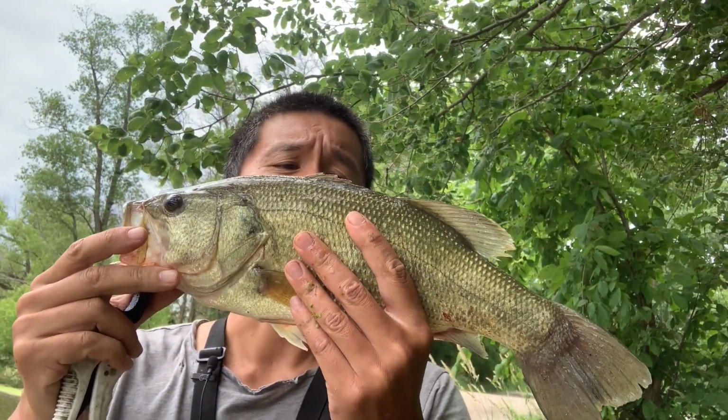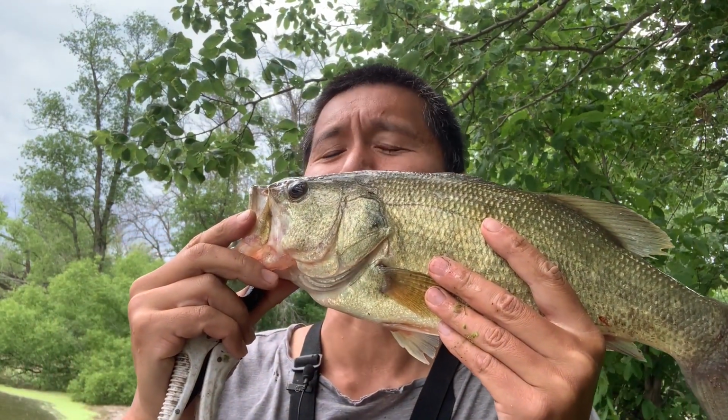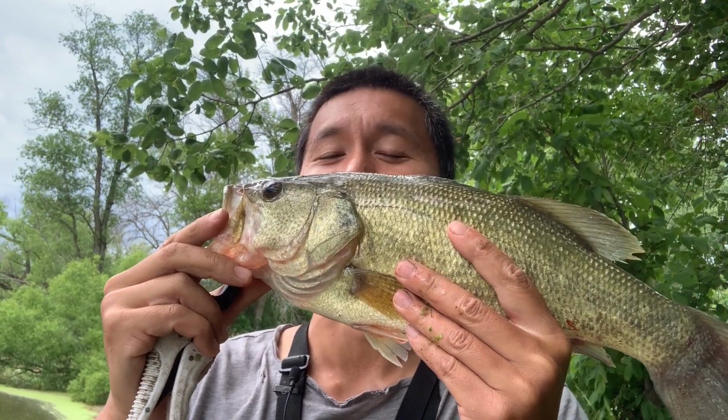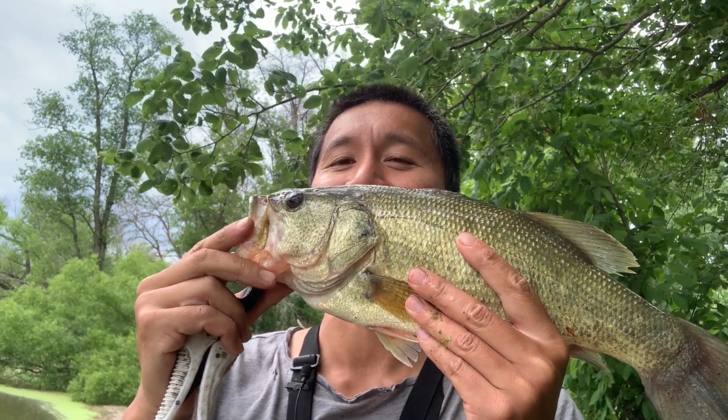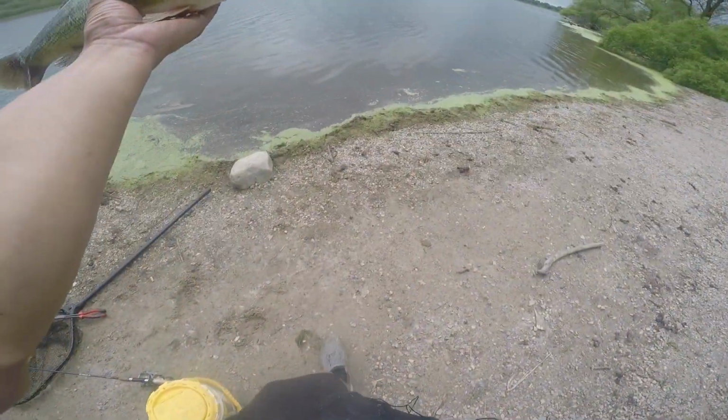2.2 pound largemouth bass. 2.2. Best bass of the year. Well, best largemouth of the year so far. I've caught bigger smallies. Probably one of the few fishermen that catches bigger smallies than largemouth, but 2.2 largemouth. Thanks for being my best largie of the year. You're going back in the water.